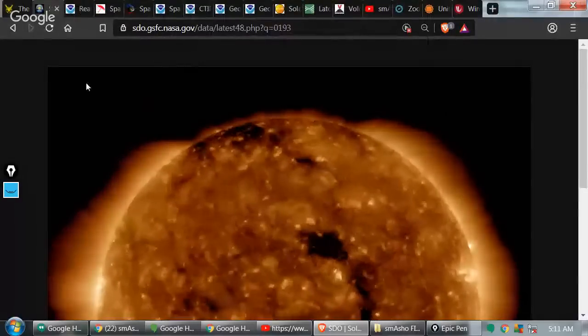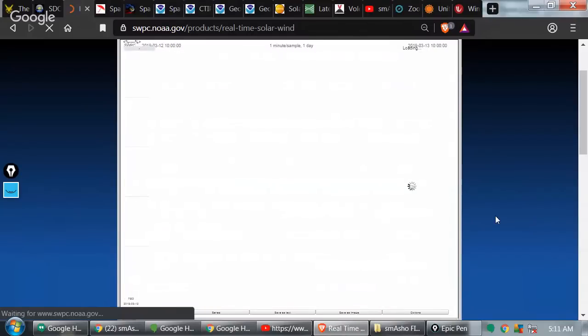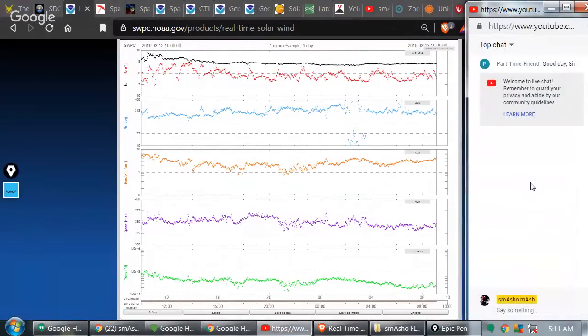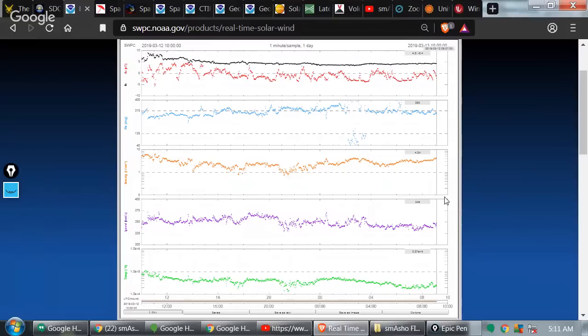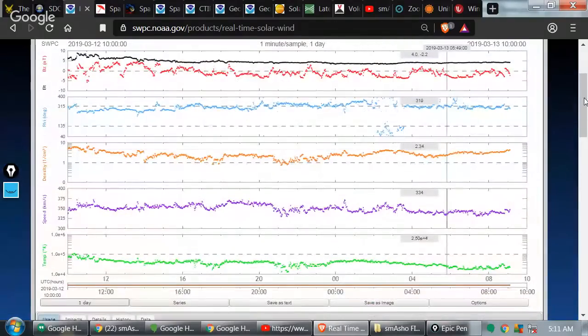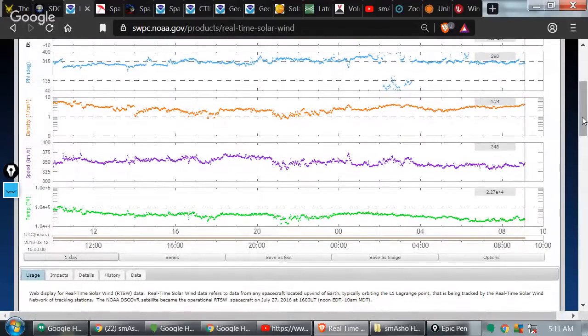All right, let's not get into the weeds over this real-time solar wind. Let's refresh just to make sure it's the current data. All right, so you see a phi angle, not showing any coronal hole magnetic connections there. Around 319 degrees there. Solar wind density 4.24 protons per cubic centimeter. So that's a pretty baseline level there, and solar wind speed 348. So very low levels of solar activity.